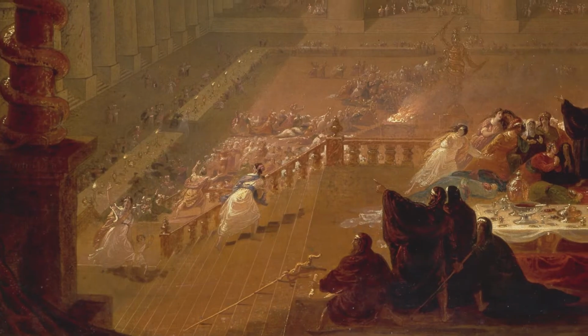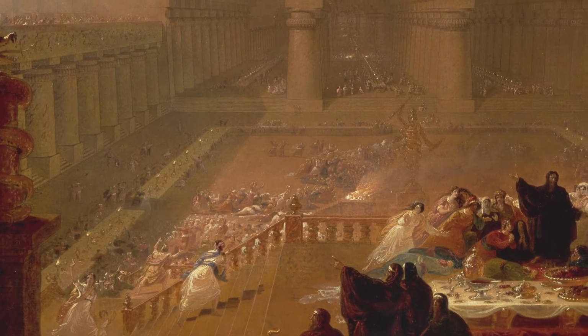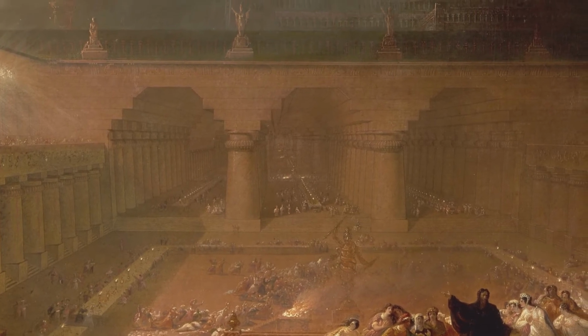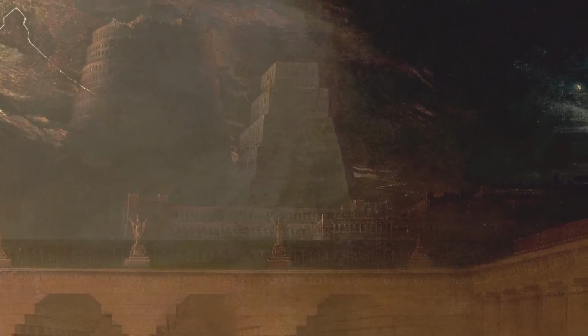There are so many spectacular details in this painting that the painting made a tour of England, where thousands of people paid an entrance fee to see the painting. John Martin had made a pamphlet explaining to viewers how to interpret the painting and identify the figures and structures like the Tower of Babel and the Hanging Gardens of Babylon in the background.